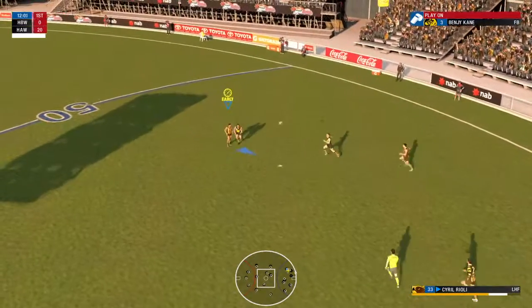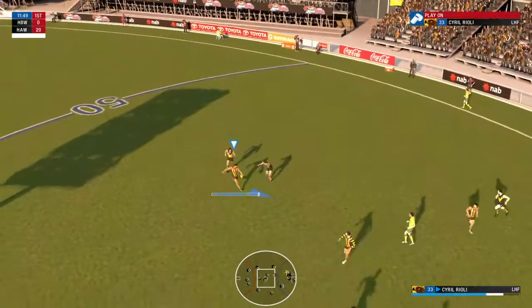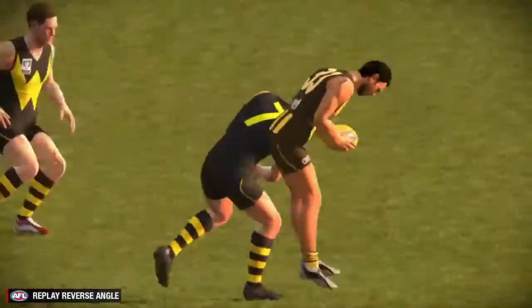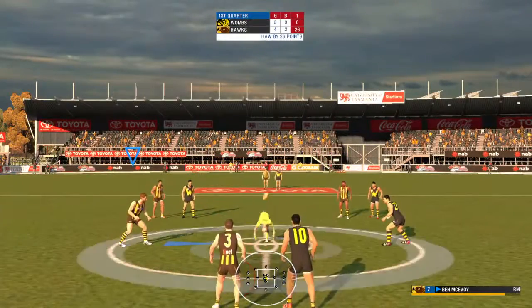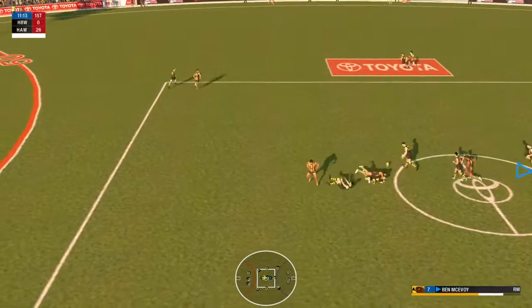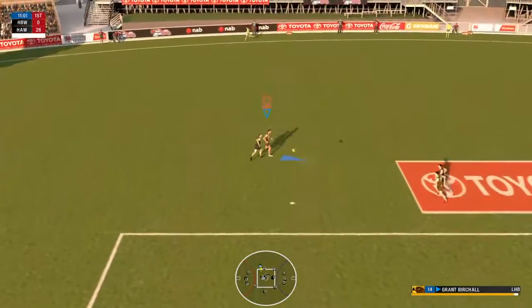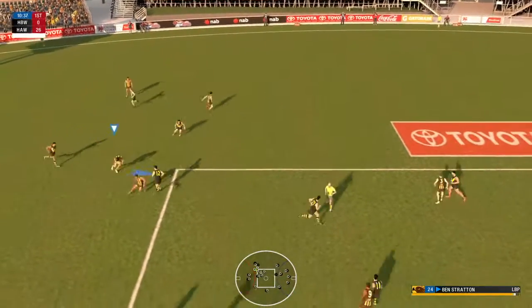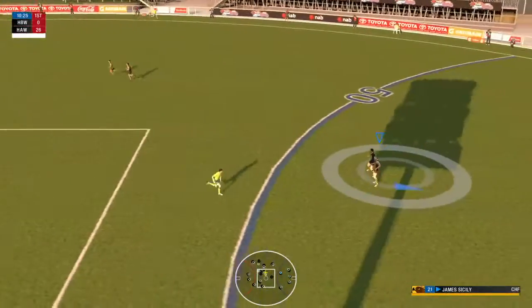Jams it on the boot now. Hands like dinner plates. Rioli lets fly with a shot at goal. He's having a ball, if you'll excuse the pun. Goal number 2 for Rioli. The bounce is dead straight. Gains possession. Hodge bumped off the ball. He gets a kick out of the pack. Birchall couldn't keep his hands on it. Kicks hurriedly. He picks it up. Booted by Stratton.